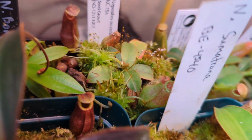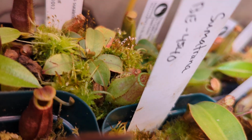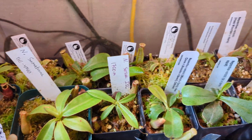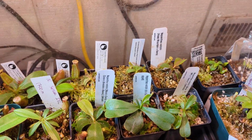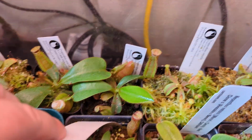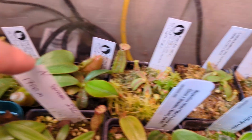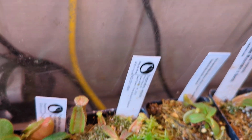Ventricosa, the seed-grown one, has a nice big trap jump from that little trap over there to that one, so it's doing quite well. I found the leaves really interesting. I moved all the Veitchii that are around the same size together over here. Nice red trap already on this one, and this one's also a little orange red. But this one's already got crazy color, I'm not gonna lie.